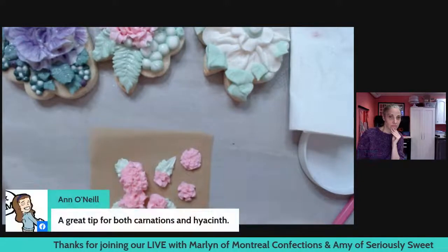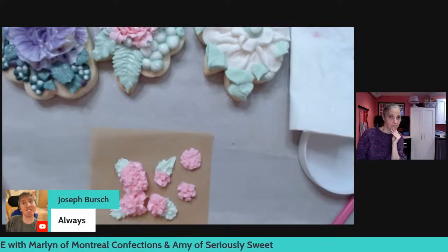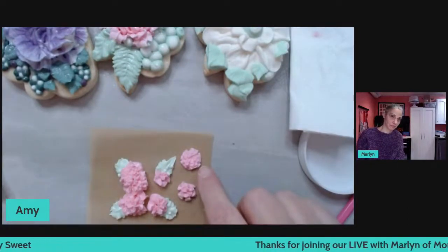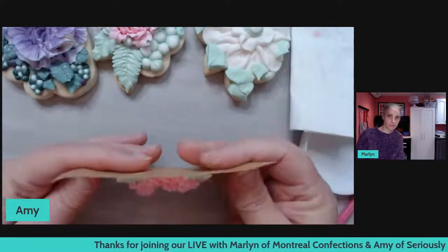Like there's all kinds of flowers you don't really think about. So if you want to do that, yes, it is carnations and hyacinth. But think about those things and how you might use them. What's nice is you can go low profile or you can come really far up with this tip. Look how much some of those are.